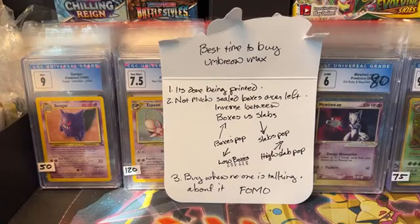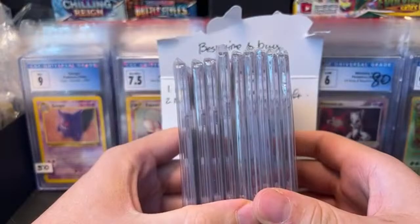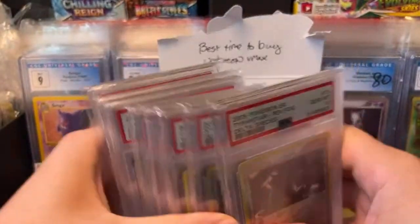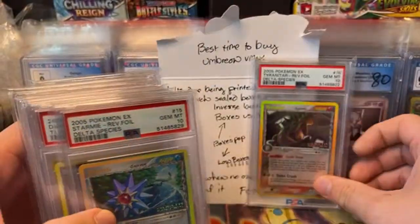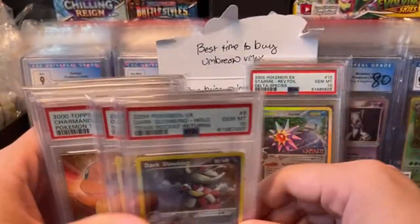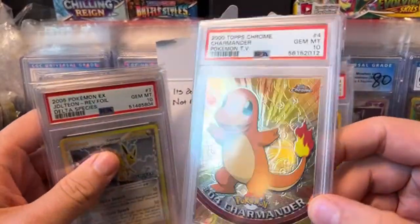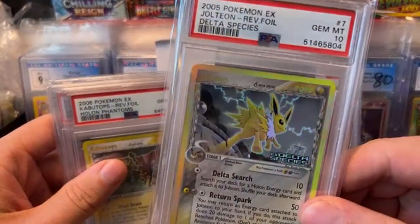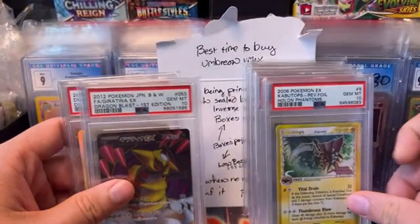But I made a TikTok today showing off some cards I most recently bought. Might as well show my friends here on YouTube. Look at all this. So here's some of the stuff I bought. Nobody's talking about this Tyranitar, or this Starmie, or this Dark Slowking, this Dusclops, this beautiful Charmander, this beautiful Jolteon, this Kabutops was Pop 11 and I own 4 of them.